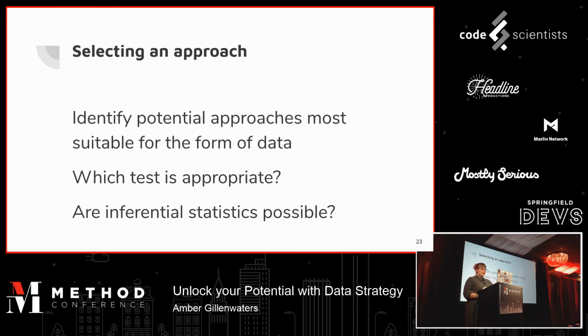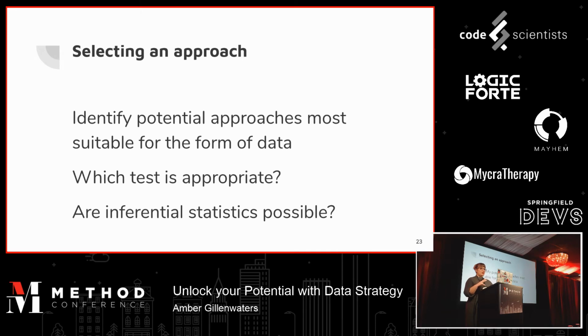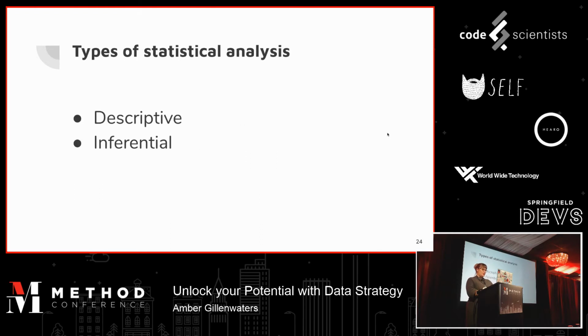And then with inferential statistics, which means making predictions or estimations, if you don't have the right format and without proper planning, you can't do that. So that's disappointing to a lot of firms, is that if it's not planned correctly, it's not possible to make a prediction, to generalize based on the information that you have.